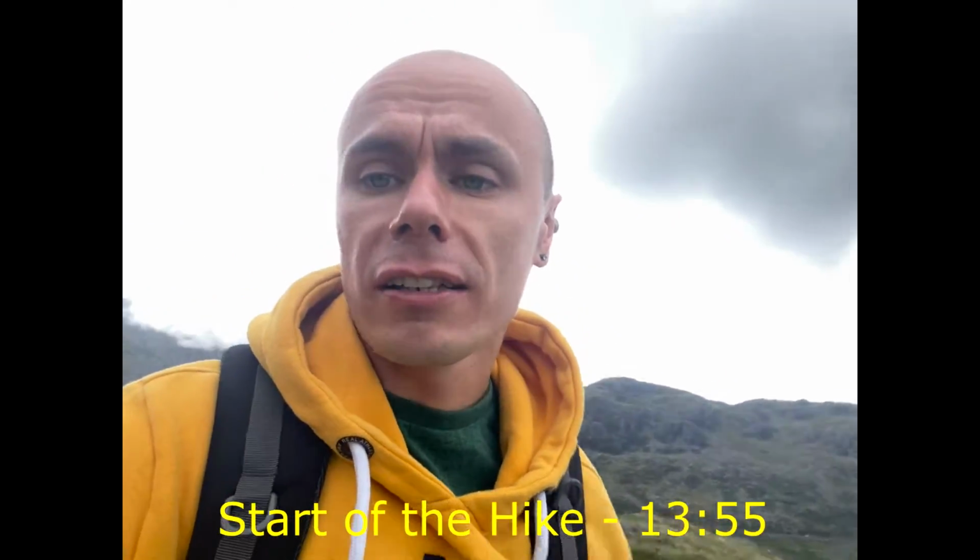So I've just started on my trek, 8 miles, 13 kilometers up Mount Snowdon. I'm taking the miner's track here at the moment. And when I get to the top, I'll decide which one I'm going to come down. I'm not sure if I'm going to come down this side or the other side, because I'm staying in the village right on the other side. So it might be easier if I just go the other side. We'll see what it's like when I get up there.